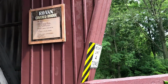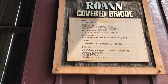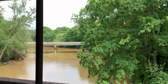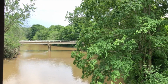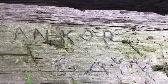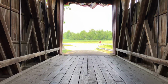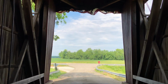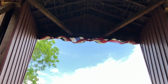And on the side of the bridge, a plaque has been mounted with a lot of the historic details of the structure. And again, an amazing view out these windows. And although there is a decent amount of graffiti and names etched into it, it's nowhere near the level of some of the bridges that I've visited in the past. And I really love the look of this banner waving in the wind. It has the appearance of being in slow motion, even though we're just moving along here at a regular rate and the video hasn't been changed in the least.